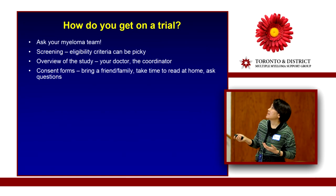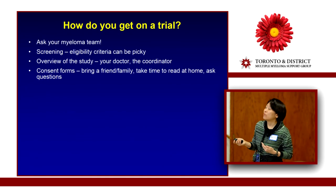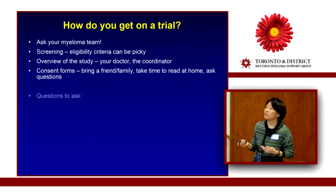The overview of the study, the doctor or the coordinator will go over with you, but you'll also get a consent form that will outline all of it. Very useful to bring a friend or family member to go over that, and take it home and read it. There's no obligation to make any decisions at the time we give it to you. You need to go home and review it first.